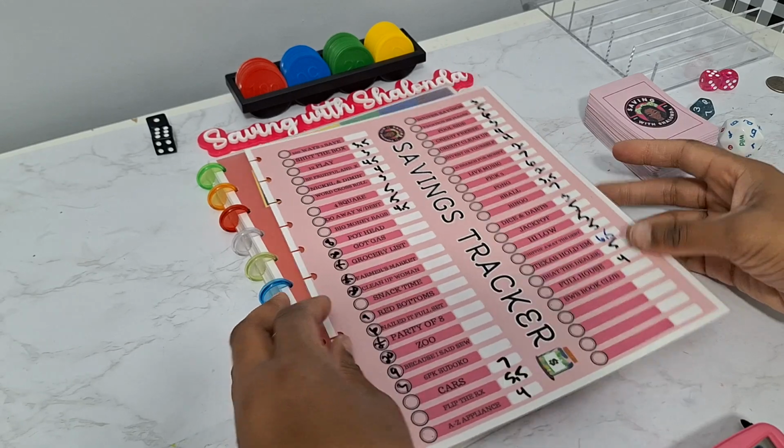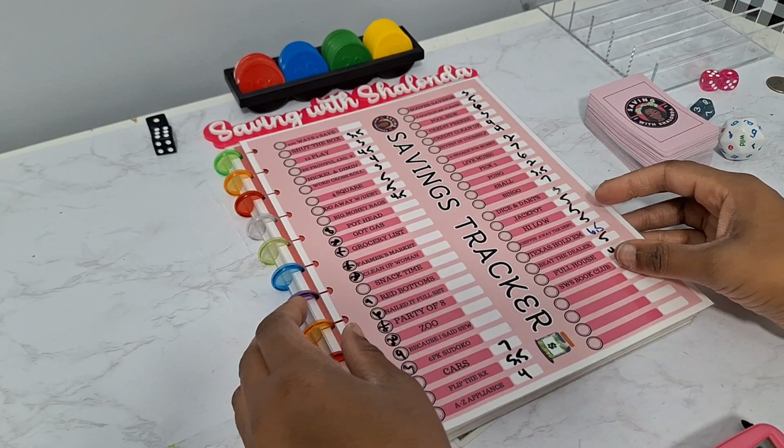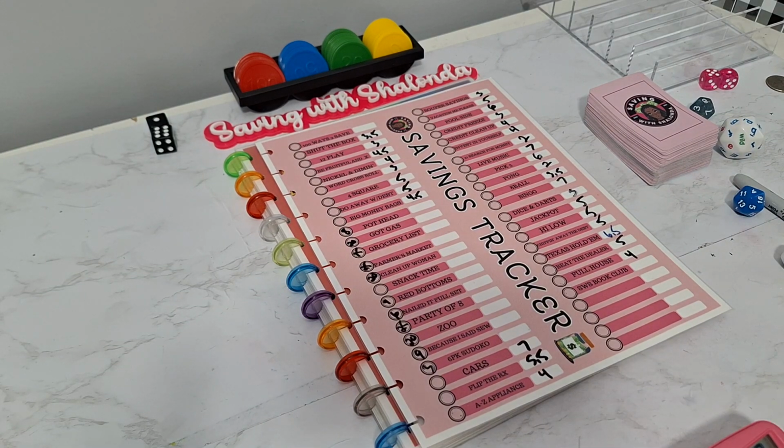All right, so this is my first savings challenge book. And like I said, we had fun today and yesterday. I'm going to keep having fun with this book. It was designed for that, to have fun while saving money, guys. And that's exactly what I continue to plan on doing.